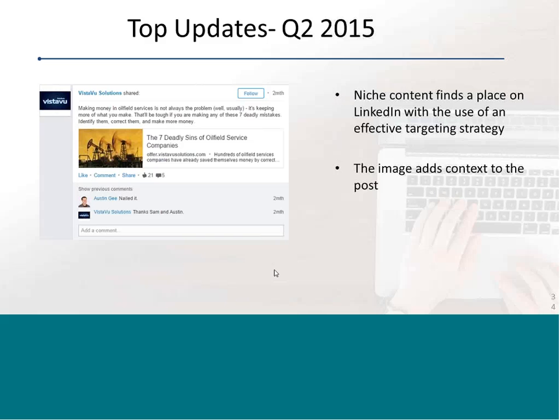An effective targeting strategy is key in ensuring that niche content meets the right audience, which is some of the best practices we already talked about. "7 deadly sins," similar to previous examples, is quick and easy upper funnel content that gets high engagement rates. The intro conveys the value prop of the content very clearly. It's written with the idea of helping the target customer in mind.